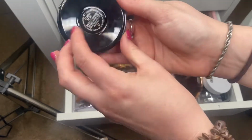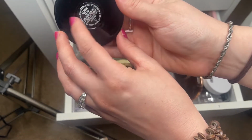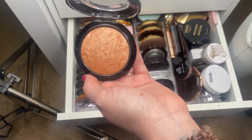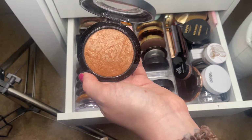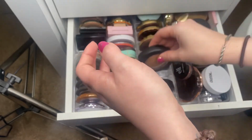This one is a mineralized skin finish. This one is in Global Glow, and as you can tell, you could use this as a shimmering bronzer in itself. You could use this as a bronzer topper, which is more so what I do. But yeah, this is a gorgeous product, and I love it so much.